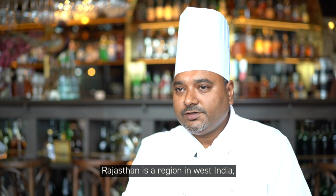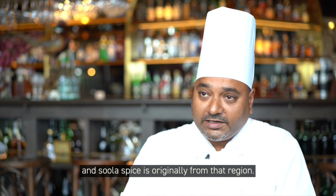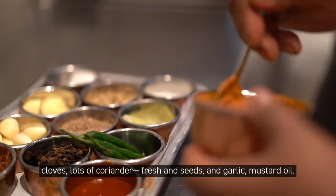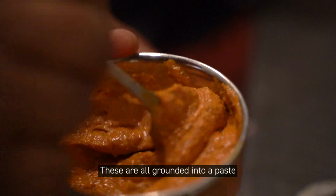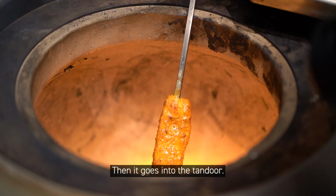Rajasthan is a region in West India, and its spices originate from that region. Predominantly, the flavors are made up of brown onions, cloves, lots of coriander, fresh and seeds, garlic, and mustard oil. These are all ground into a paste, and then we apply it as a marinade on the salmon. Then it goes into the tandoor.